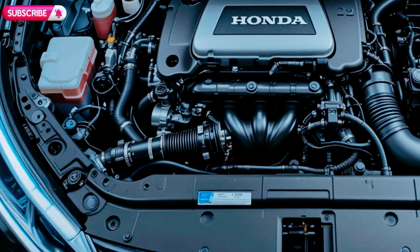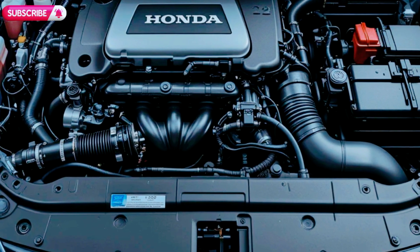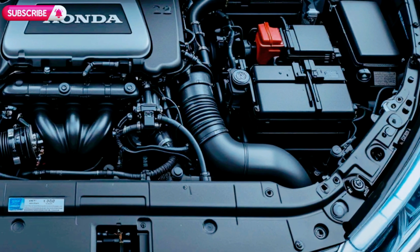No more tangled mess. Just drop your phone on the charging pad and go. Ever had your phone die just when you need a GPS? Well, that problem's history now.